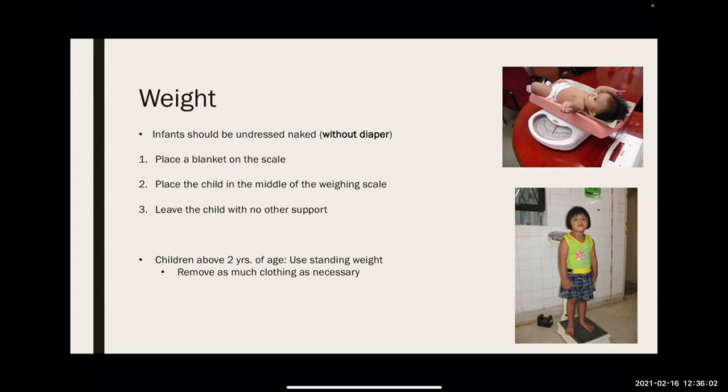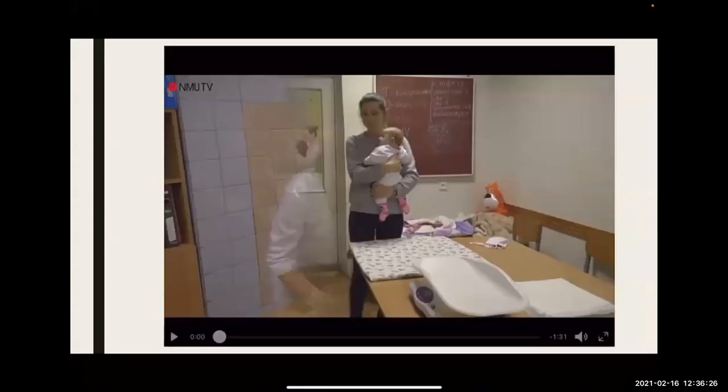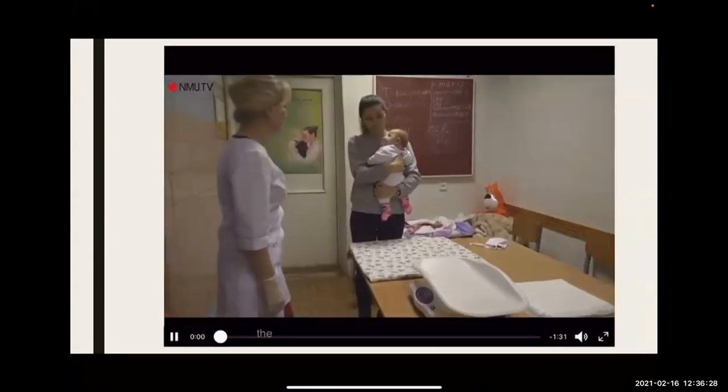For children above 2 years of age, again, like the height, it is pretty much the same as adults, you use the scale. Usually, I'm not sure if you're supposed to remove the clothes or not, but I don't think so. The WHO says you remove as much clothing as necessary. And this is a video example for the weight.